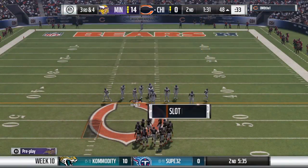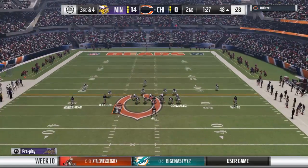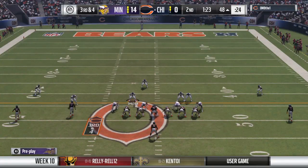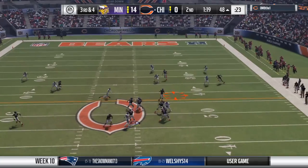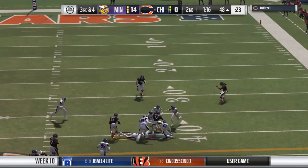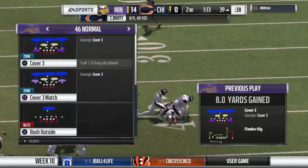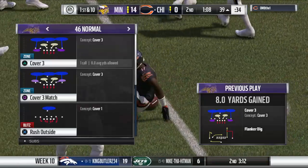Here's the 7th play of this drive. This is 3rd and 4. Hill, the lone setback. Back to throw. And Jeffrey's got it. And he's got the first before he's brought down at the 39-yard line. It's an 8-yard pickup and leads to a new set of downs.